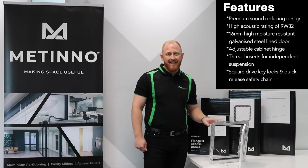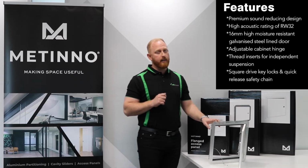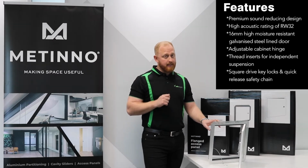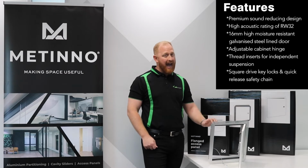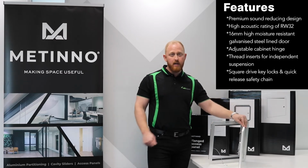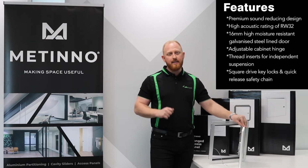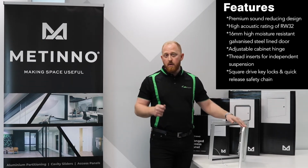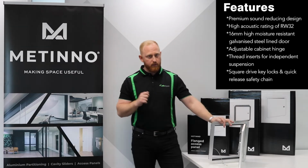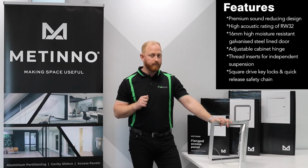Taking a closer look, it achieves a high acoustic rating of an indicated RW32, and the Metinno Access Panels have a rigid welded aluminium construction and are finished with a 16mm steel-backed high-density material, making it a good solution for a high moisture and humidity resistant space where required.